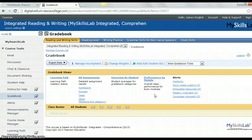You also have the ability to set up alerts so that, especially if you have a lot of classes, you can keep up to date with students that maybe haven't been getting into MySkillsLab regularly, students that have used up most of their resources, et cetera. This can also be a great reporting tool on a programmatic level. So depending on how your courses are set up, you can have a program level administrative bird's eye view of how all of the students in all of the courses are doing. And this is very powerful, especially for the kind of reporting that the state is asking for schools to do.